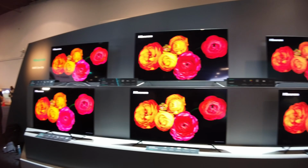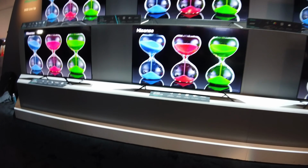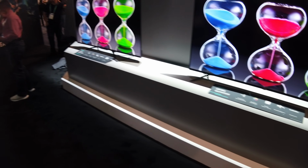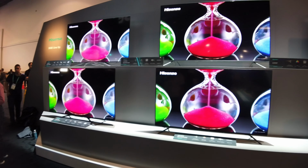Now if you don't want to spend that much money, the new H8G will also have quantum dot and very similar specs as the 9G, but at a more affordable price. The 55-inch will sell for $500 and the 65-inch will sell for $700.